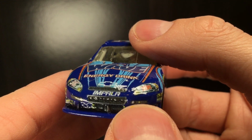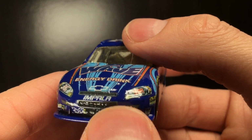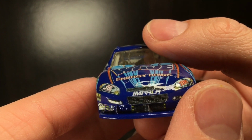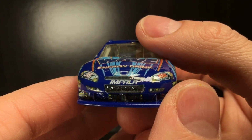Well, I actually had to take a decal, I think from the 2009 Jeff Burton car. I cut off the SS part and I just put Impala. So it's not supposed to be a forward font. It's supposed to be kind of a bold, non-forward font, but it is what it is.